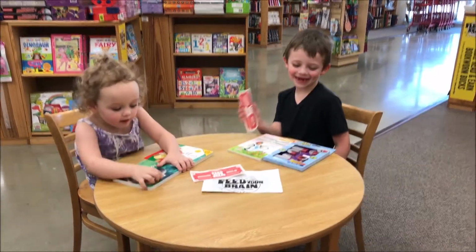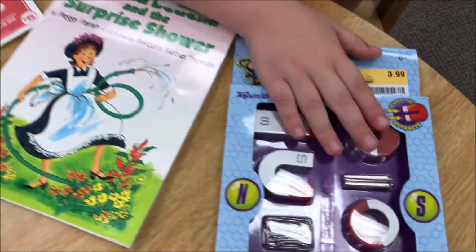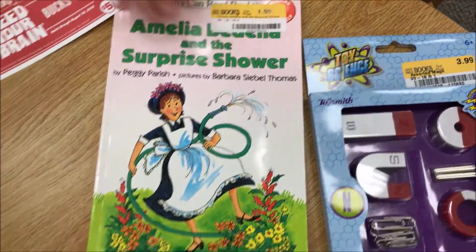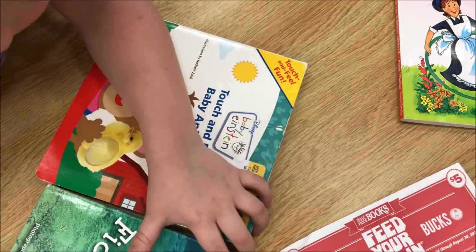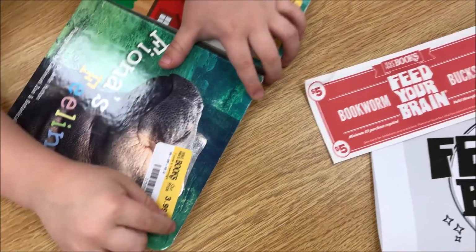Hi guys. So what are you going to get with your $5? I want these magnets. That's brand new. How cool is that? And Amelia Bedelia. And what's Sissy going to get? 2 books? No, you have to keep the sticker on until we buy it, silly.